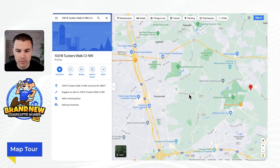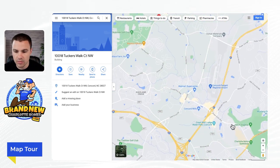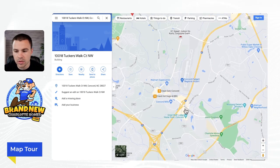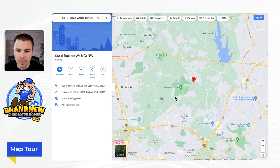You have North Stone over here. You have Concord Mills over here. You have, where is that? Where are we at? Rocky River Golf Club, tons of other options too. So nice spot for that.